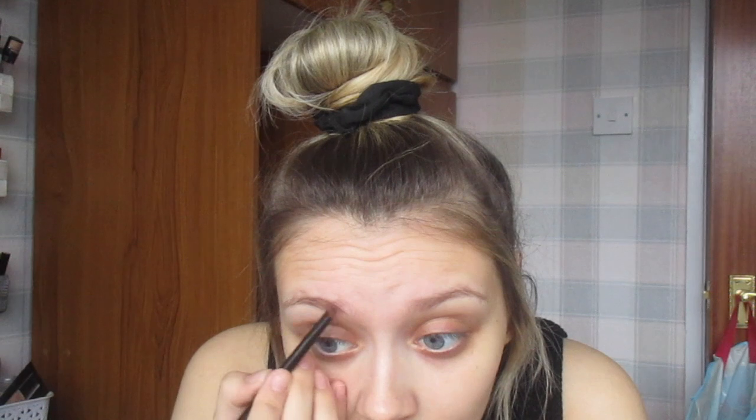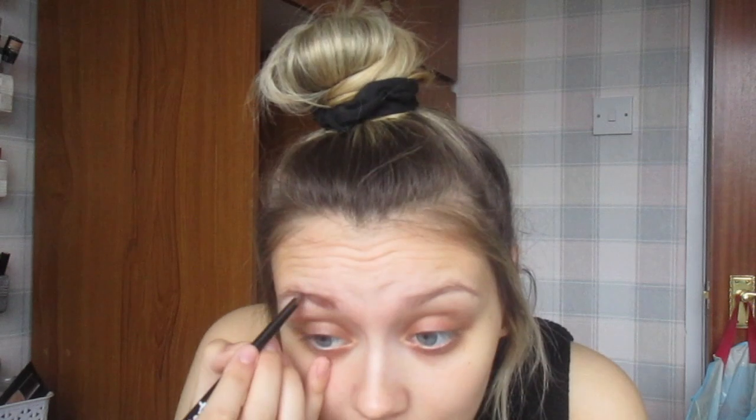Soft brown. So I'm just going to do my eyebrows the way I would normally. That's the shade it's coming up with, so hopefully it'll be okay. I'm going to take it from the edge and try it, because otherwise I have no idea how this is going to turn out. I don't want them to be too thick. And this one hasn't got a spoolie on the end, so it's going to take me a wee bit longer. But there we go.